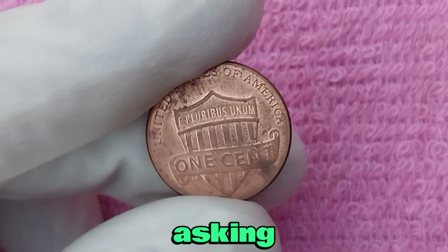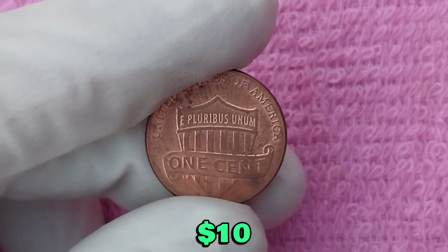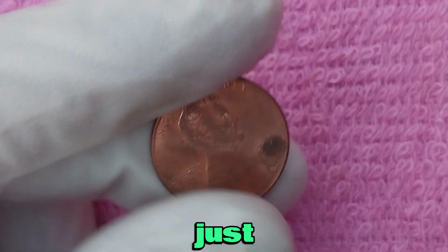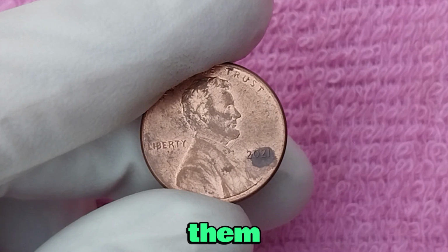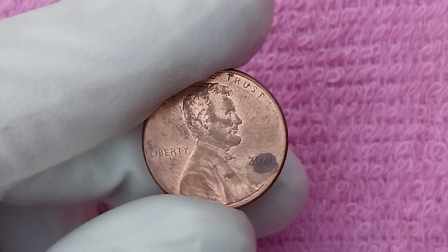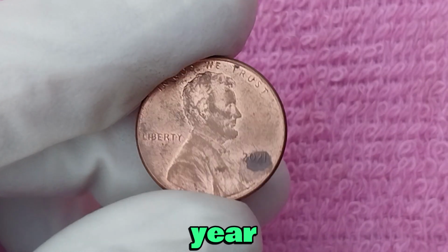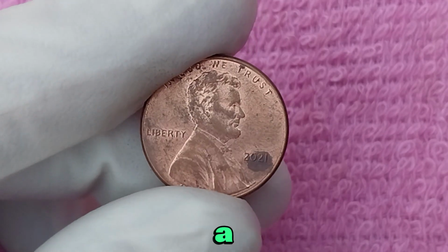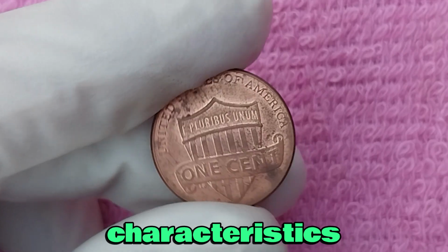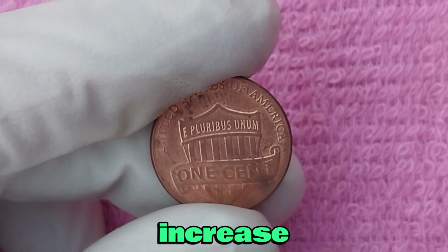Now, you might be asking what makes the 2021 version so special. Here's where things get exciting. A coin that might be worth $10 million. In 2021, billions of pennies were minted by the U.S. Mint, just like every other year. Most of them are made of zinc with a thin copper coating, weighing just 2.5 grams. But rumors, reports, and collector chatter started to surface that a few coins from that year were not like the others. Some experts believe that a small batch of 2021 Liberty 1-cent coins may have been minted with unusual characteristics: rare errors, experimental compositions, or even double dies that dramatically increase their rarity and value.